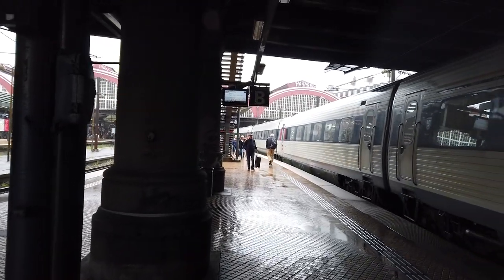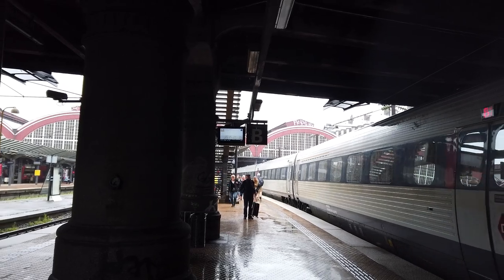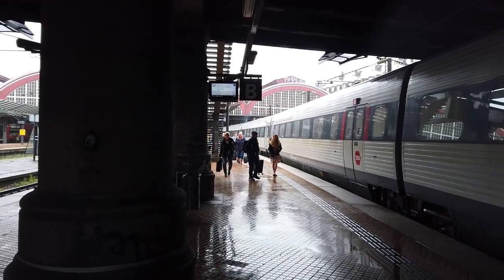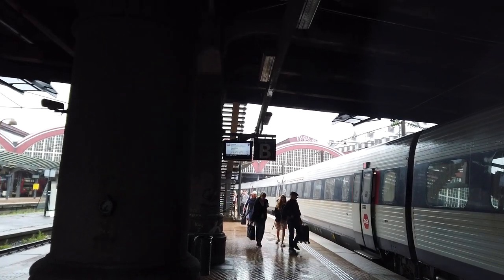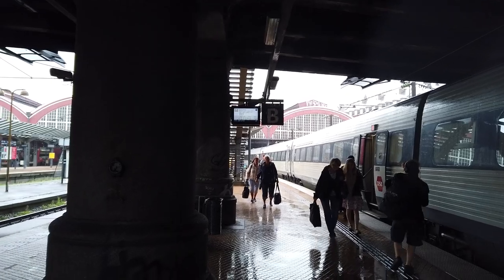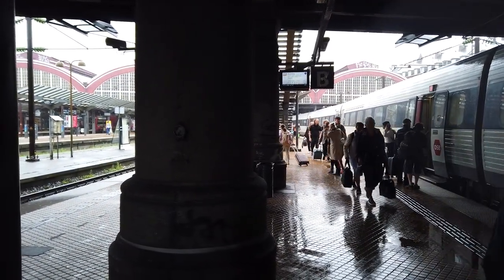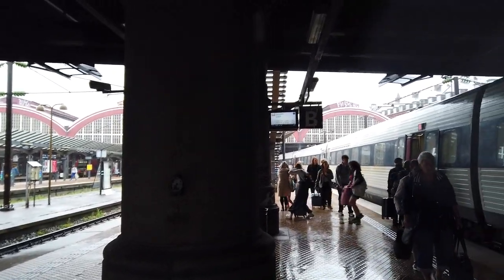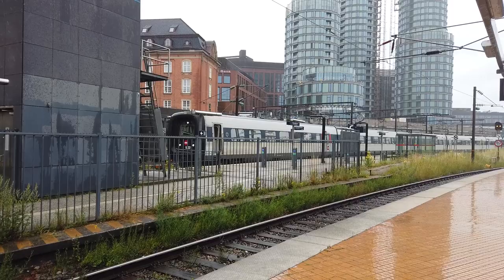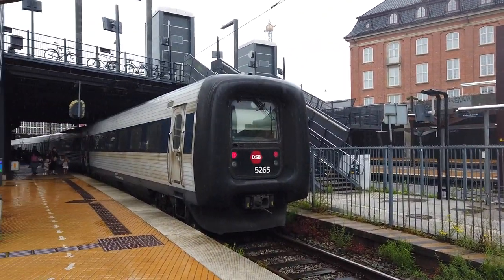This is later going out to form the 1338 service to Sønderborg and Esbjerg. Well, Aalborg, Sønderborg and Esbjerg. I'm not sure if this train divides into three, although those are just the destinations, a selection of which are shown. You may have wondered why Danish trains look so weird, like this one and this one.